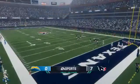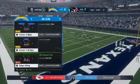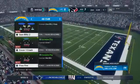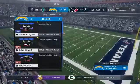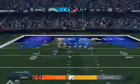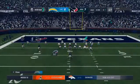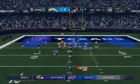Now the Texans will burn the first of their timeouts. They'll have 2 remaining as we step aside here in this 2nd quarter. About a half-yard from the end zone, 3rd and goal. 49, guys. Mike. 45. Here we go.